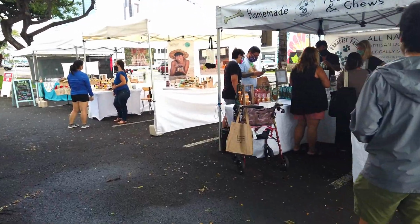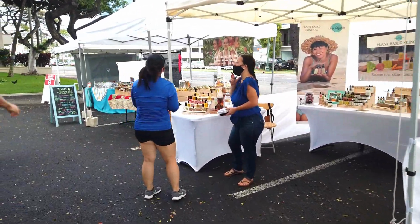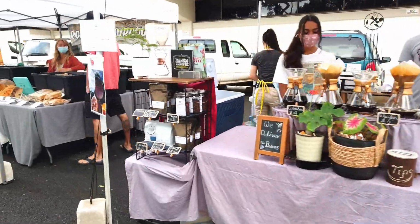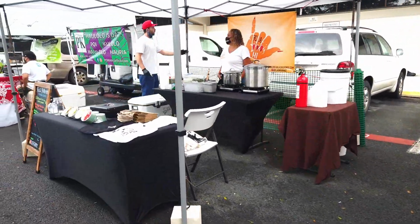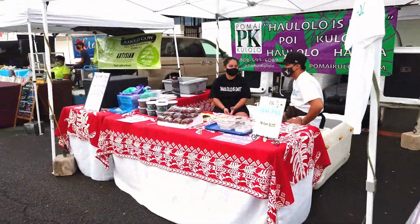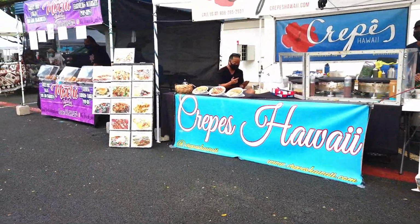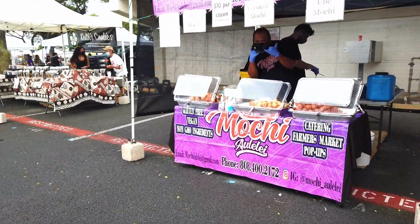So when you walk into Kaka'ako Farmers Market, you're first greeted by vendors selling essential oil, candles, massage oil maybe, as well as honey produced on the island. You also get a bread stand, but I don't see a lot of bakery bread stands here. You get greeted by Hawaiian foods at first, and I have to say, people here are very friendly. A few vendors that I walked by gave me the friendly wave. In fact, one guy gave me the friendly shaka sign as well.